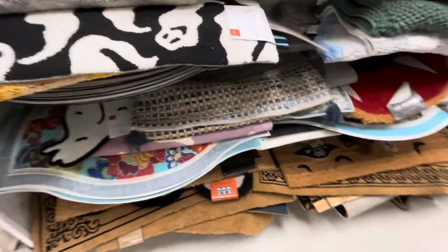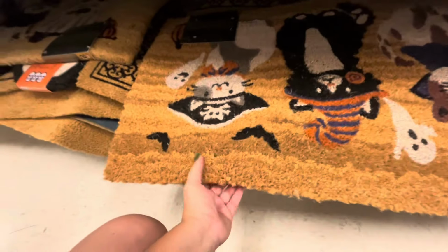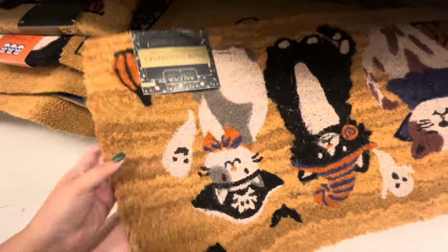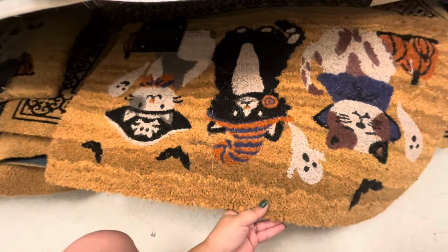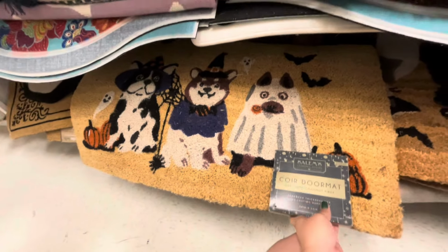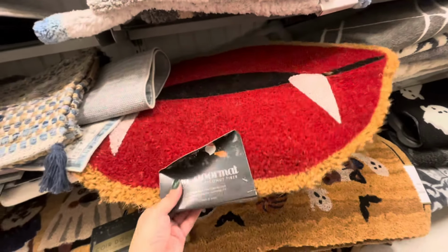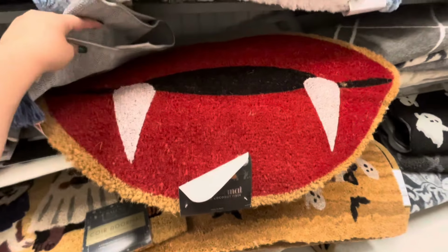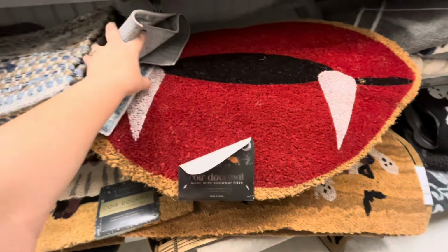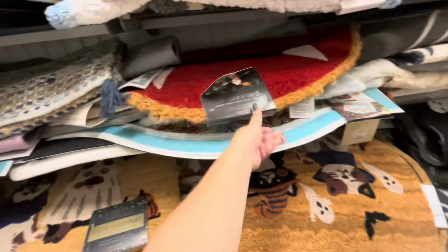Look, here I found a different Halloween door mat. Like, is this the one with the cats? So gorgeous. They're in their costume. And this is $15. It is a thicky one. And then they have the doggy one. Look at that. Too beautiful. And they have this one. I love this one. The vampire one. Look. Isn't that cute? How much is this? $15. That is too cute. It is so thick, like great door mats.